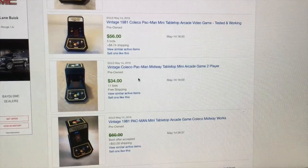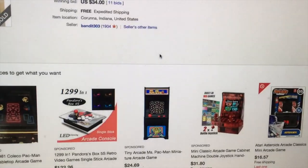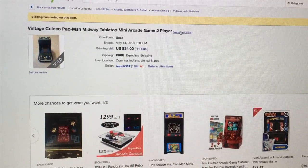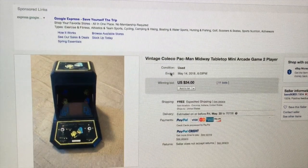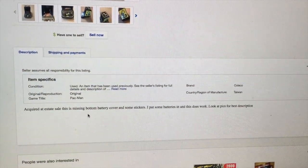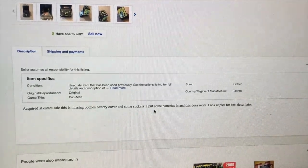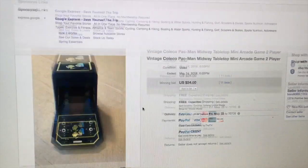Vintage game 2-player. I bet that one doesn't work. Let's see if this one works or not. I'm not liking these prices just because of the condition mine's in. $34 free ship. No way it works. Acquired at estate sale, missing bottom battery cover and some stickers. I put some batteries in and this does work. Okay. Well, that's not good.